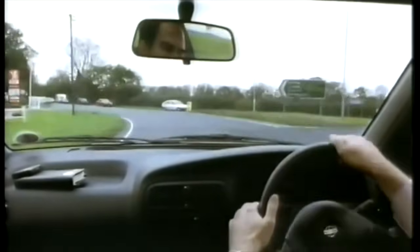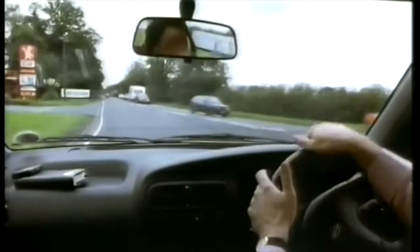There it is, the Little Chef at last. One number 70 coming up for lunch.